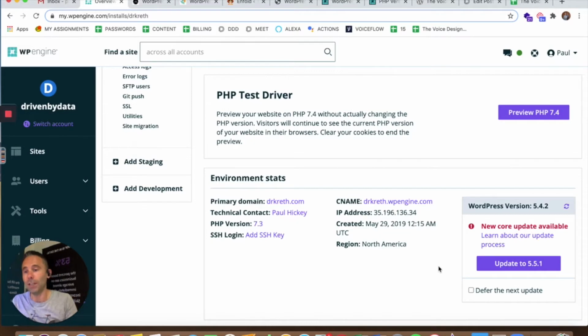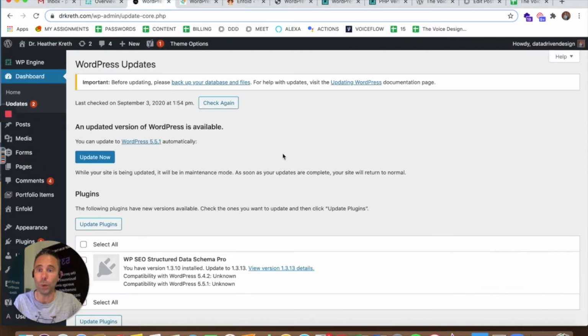Now with WP Engine and possibly some other hosts, they actually give you the ability to do it yourself and even test what that impact would be on your website before you actually make those updates. So the recommended way to upgrade your WordPress version is not to do it automatically. And it's not to do it through the back end of your WordPress website here, where it says update now.